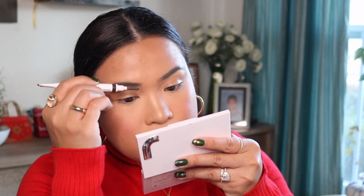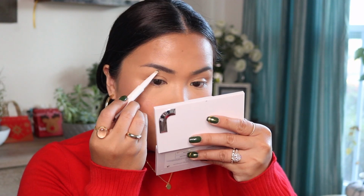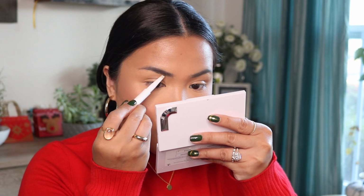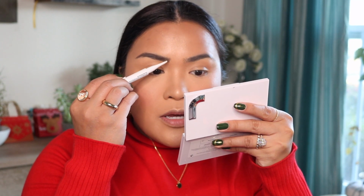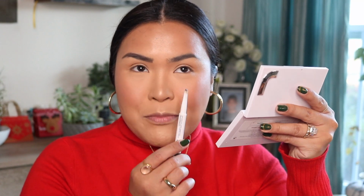Brush your hair first, like so. I am going to just shade the sparse area. Sometimes I put hair here, drawing hair closer to the nose. That makes your nose look slimmer, like thinner.